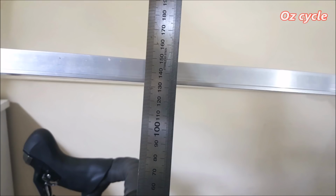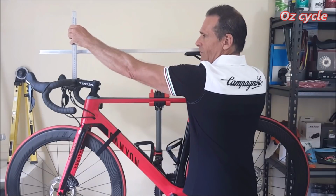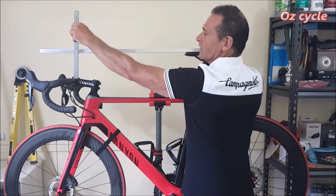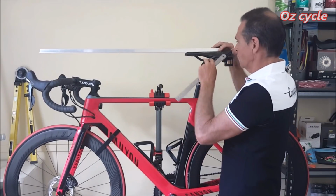That's your true tilt. Now, depending on what saddle you use, the tilt's going to be different, but record that, whatever it is. Once you've found the right tilt for yourself, record that for that particular saddle, and then you can go ever so slightly different in tilt.